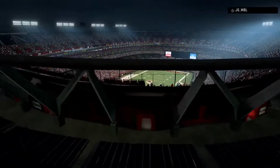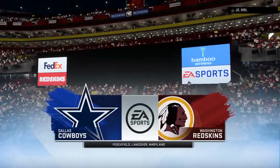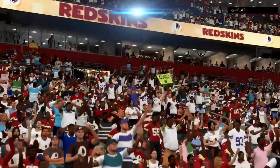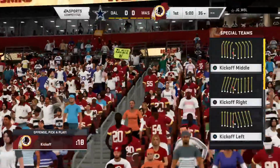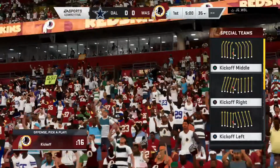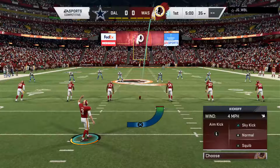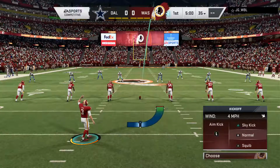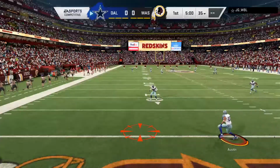EA Sports coverage of the NFL brings us to our nation's capital at FedEx Field in Landover, Maryland. Just as we were getting ready for air, both teams coming out of their locker rooms, out of the tunnel, and this crowd is pumped up as their Redskins get set to match up with the Dallas Cowboys. Dustin Hopkins has it on the tee, and here we go from our nation's capital.